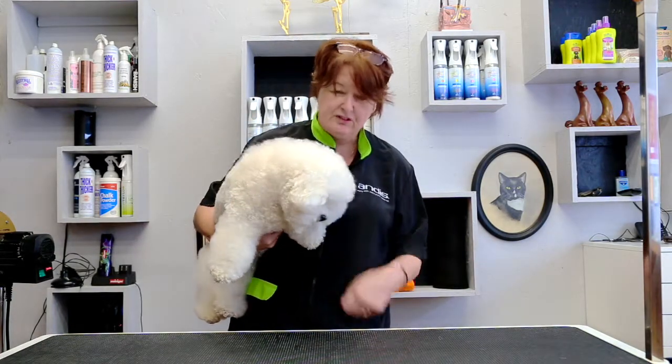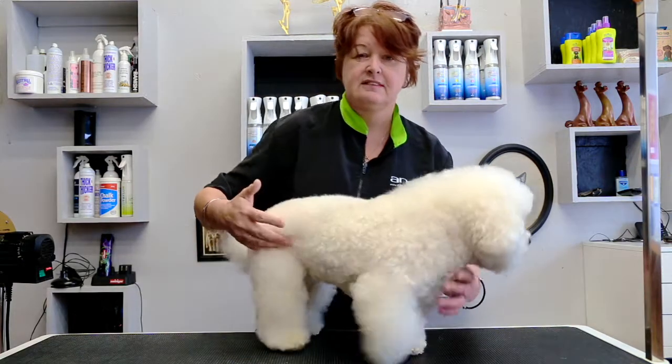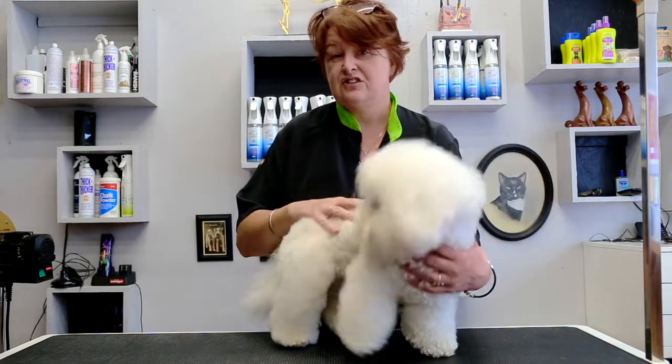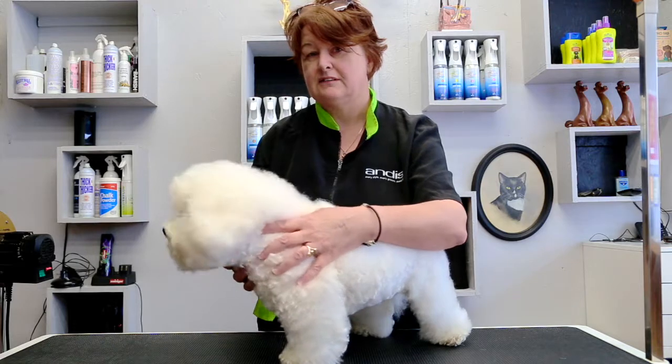So let's look at Dolly. I'm just going to tip her, and can you see how she's popping herself onto the table? So that's her decision to go on the table. So that immediately makes her feel a little bit more confident.